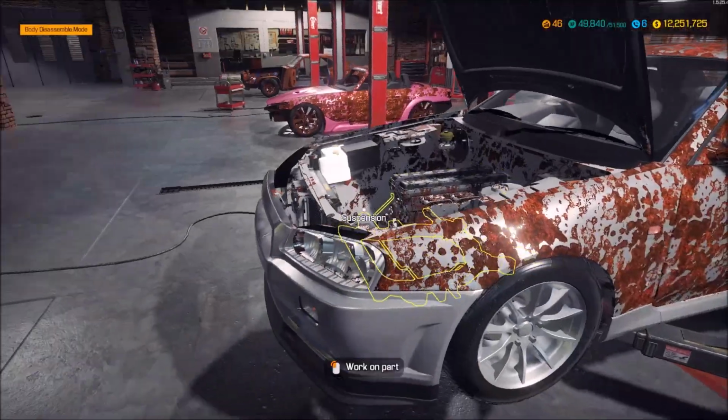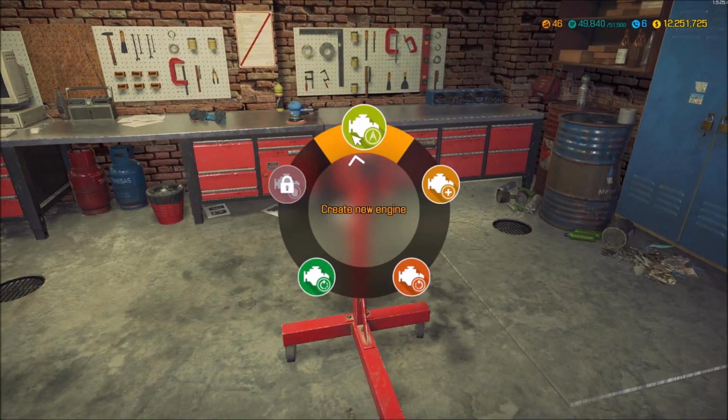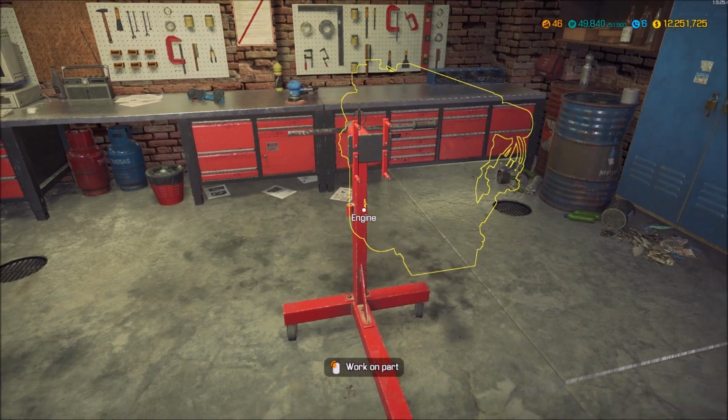So, all the cosmetic work has been done on the inside. Now, we get to build the i6 dual overhead cam. Yes, sir. Yes, sir.